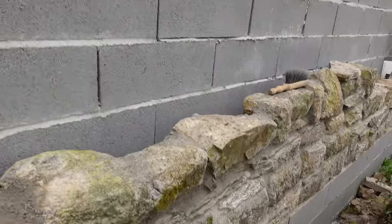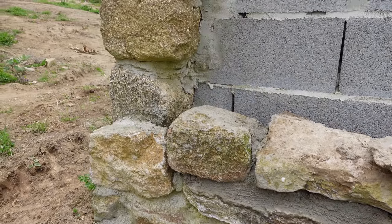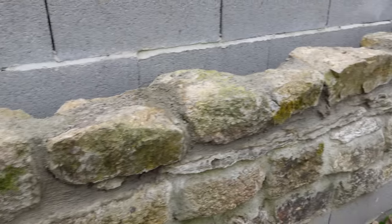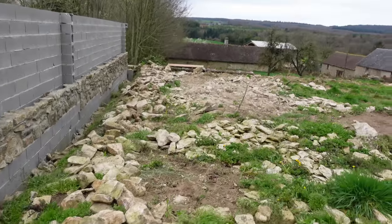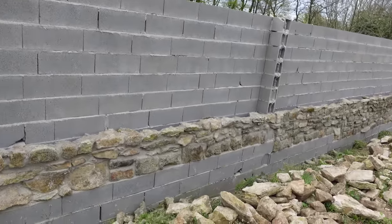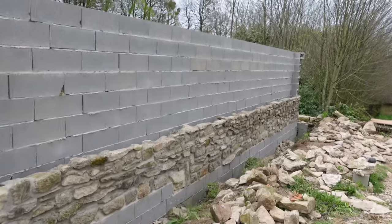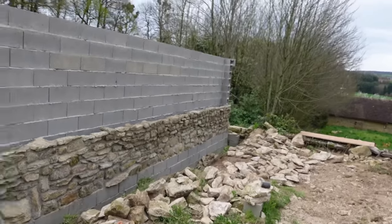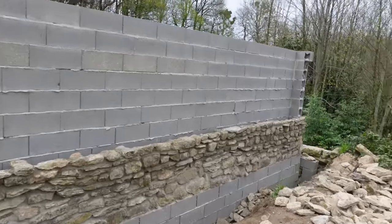So, as you can see, we've only got a couple of courses up, but it's looking brilliant tying it in. And we're really happy with the way it's all working out, to be honest, the way the stones are going in. I thought it would have been really difficult, to be honest. Obviously, I was trying to pick the perfect stone to go in, which I was doing at the beginning, and it was just taking so long. So now we're just in the mindset, whatever stone we pick up, we have to fit in. And to be honest, it's going really well.